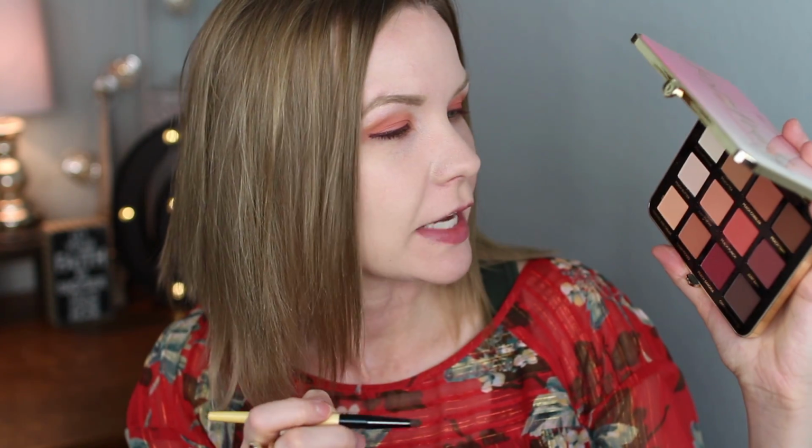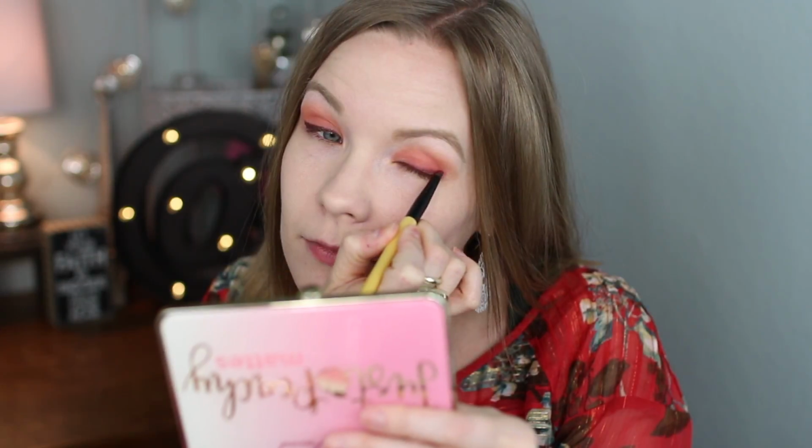Now I'm gonna take another little tiny brush and I'm gonna get a little combo of Peach Sangria and Peach Punch. And I'm gonna go on top of that line and a little bit higher. Like I said, we're just experimenting. I'm really just trying to do sort of a smoky eye, but with a smudgy, angled liner in there too.